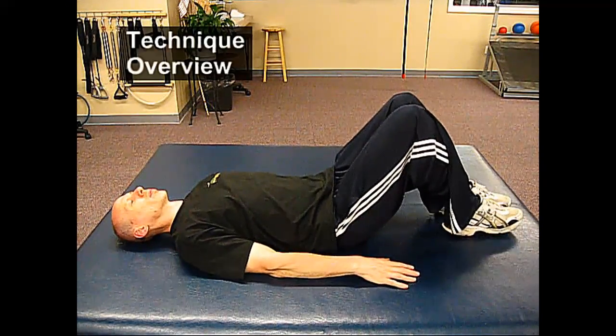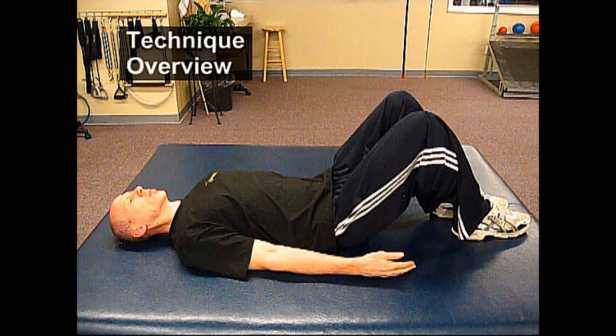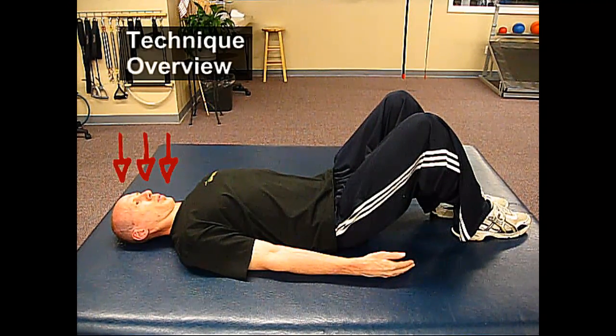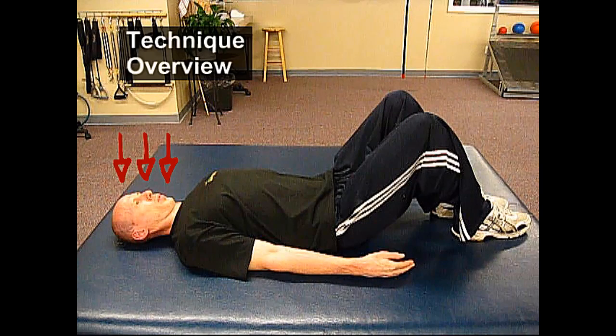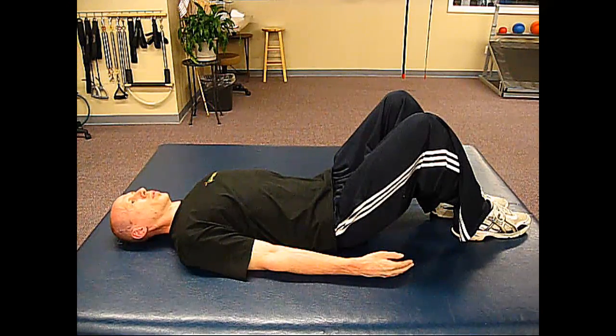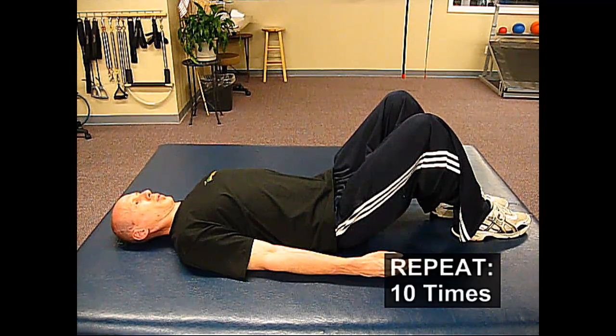Lie on your back with your knees bent and your arms relaxed at your sides with your palms up. Gently tuck your chin towards your chest and press your head directly down into the mat at the same time, using about 30% effort. Hold this position for 5 seconds and then relax for a moment before repeating. Try 10 times in a row before moving on to the next exercise.